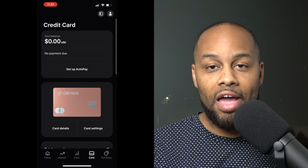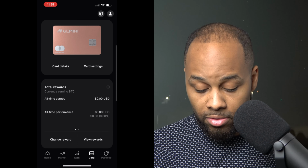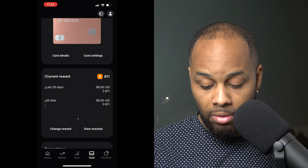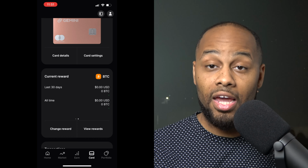You can see here my balance is 0. I have not used this card yet. I have an option that can set up auto pay. We can see here any rewards that I've earned, right? So again, haven't swiped it. You can see here that I have actually selected to have my rewards paid out in Bitcoin.